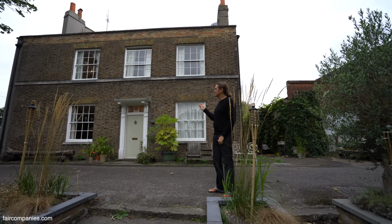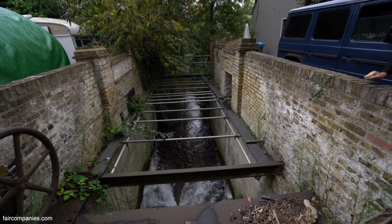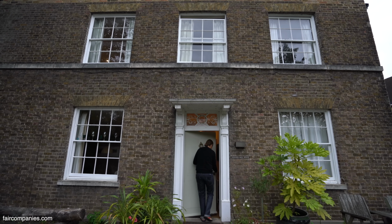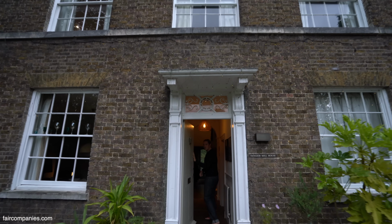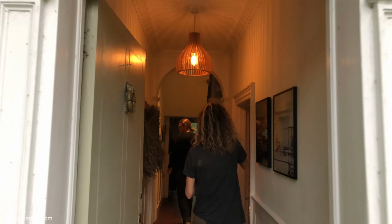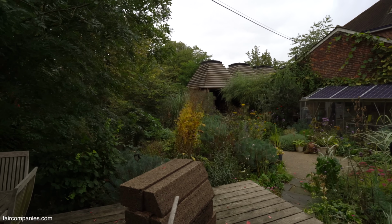So this is an old mill house, a couple of 100 years old. The mill race, you can still see it down there. So this is the main house. The Cork House is here, it's a separate house.